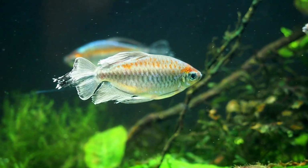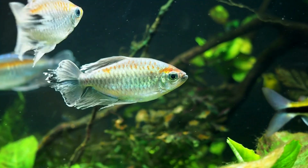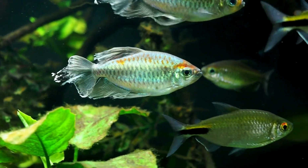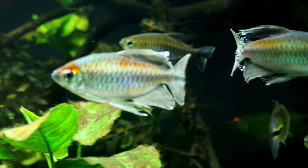But cardinals are a little harder to find than neons, and if you get neons from a reputable source, you should be okay. Those guys are good for your 15s and 20s. If you have a smaller tank, something like an Ember Tetra, tiny little floating orange to red, beautiful colored fish, depending on what you feed them.